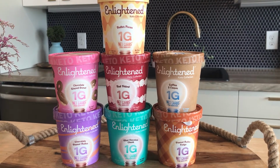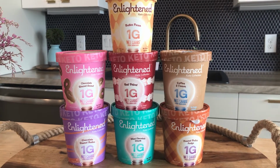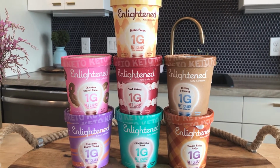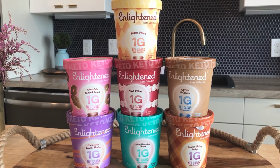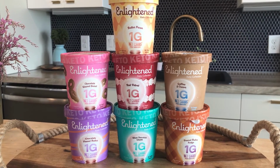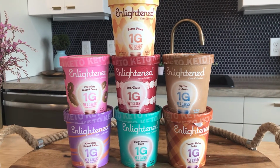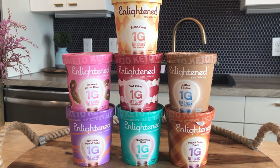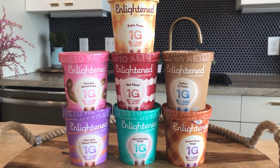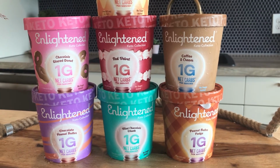All right, y'all, it is time for another convenient keto review, and this time it is Enlightened Ice Cream. Now, you probably already know Enlightened Ice Cream from them being the #2 brand, basically, of the diet ice cream in America behind Halo Top. But both the normal Halo Top and normal Enlightened are realistically closer to the 10-gram net carb range for a serving. That has changed recently because Enlightened just came out with these 1 gram net carb per serving flavors.